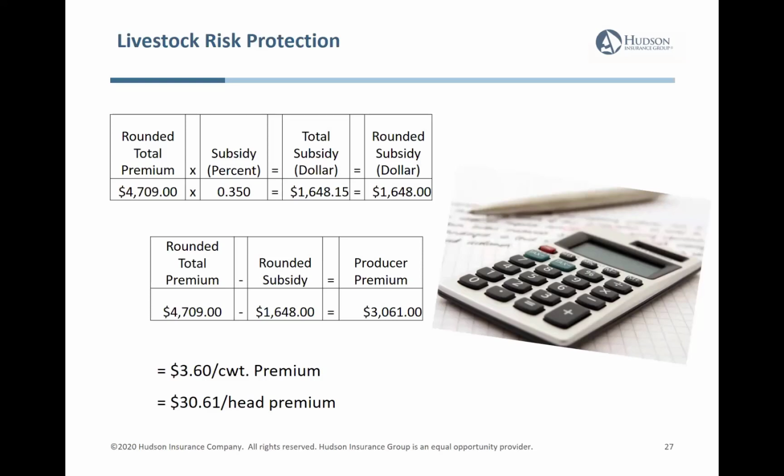On premium, in the past on an LRP policy, that premium was due up front when you took that policy out. Now they have changed it. That premium, that $3,061, is not due until the end of that insurance period. Yeah, absolutely, that's another thing to remember. There's no cash up front to pay for the coverage. It is billable at the end of the insurance period. So if you break that 360 down per hundredweight, you're effectively paying a little less than 4 cents per pound for this coverage.